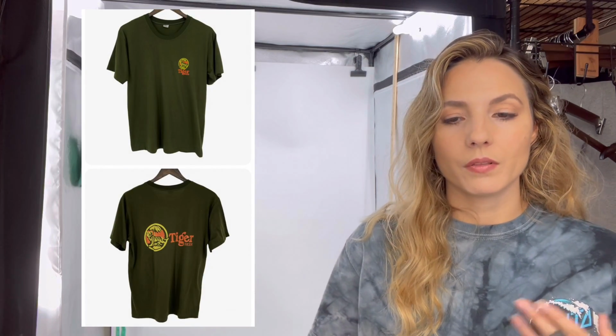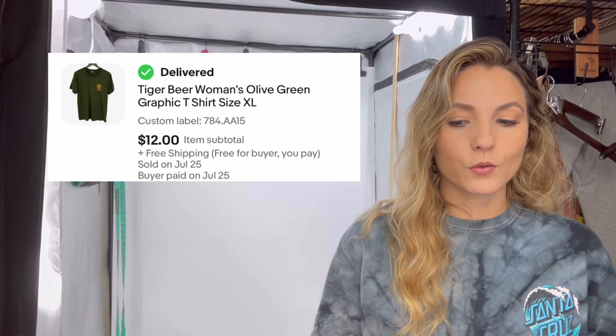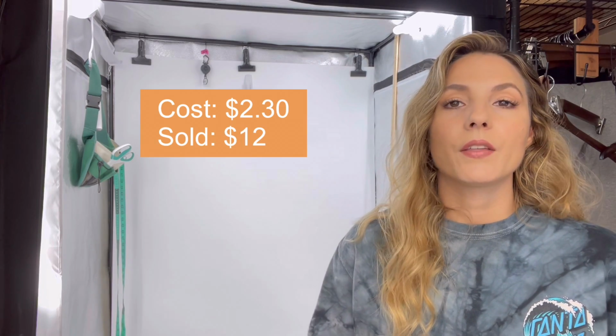And then the next item that sold for me on eBay was this Tiger Beer logo t-shirt I got from the Benz. It literally sold a day shorter than that last Misa dress. One sold in 469 days and one sold in 468 days. So I just thought that was kind of funny. But I picked this one up at the Benz, only paying $2.30 for it. I thought it was just a really cool print and I thought about keeping it myself.